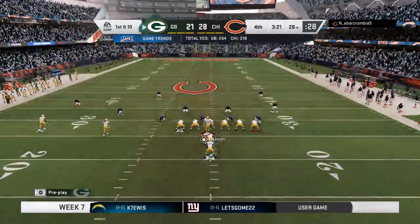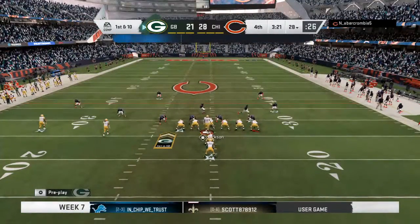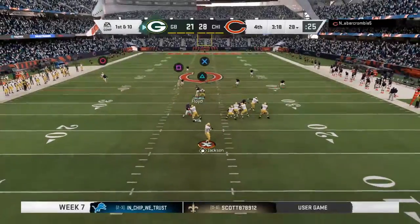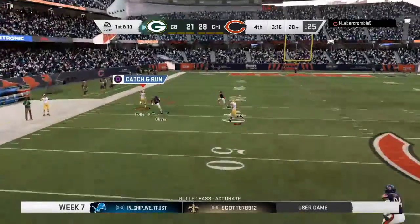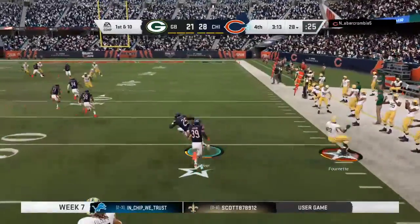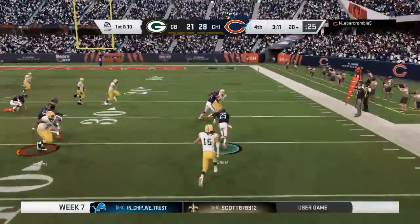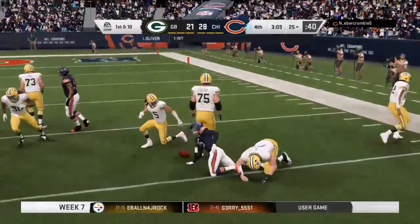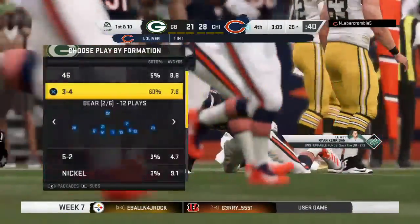The Packer offense ready to get their next drive underway. And that recipe on their last drive that resulted in a touchdown looked pretty good, so they'll be hoping to do that once more. It takes me into heavy traffic, and it's intercepted. Isaiah Oliver with the INT. And what a return as he brings this one all the way back to the 25-yard line.